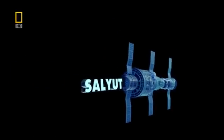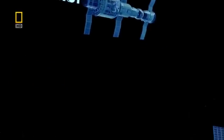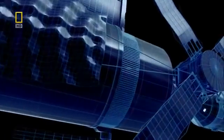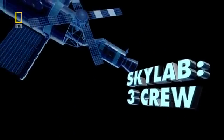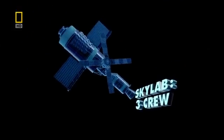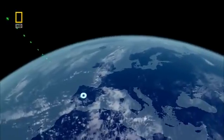Back in 1971, thrusters keep Salyut in orbit for 23 days. The Americans aim to beat that record with an enormous laboratory in space. But first, they must devise a way for their lab to stay in touch with Earth.